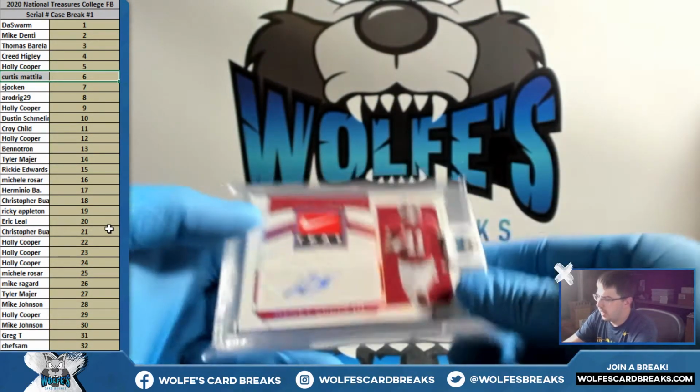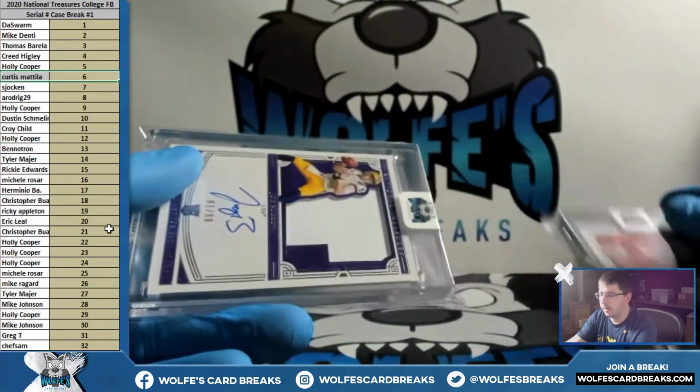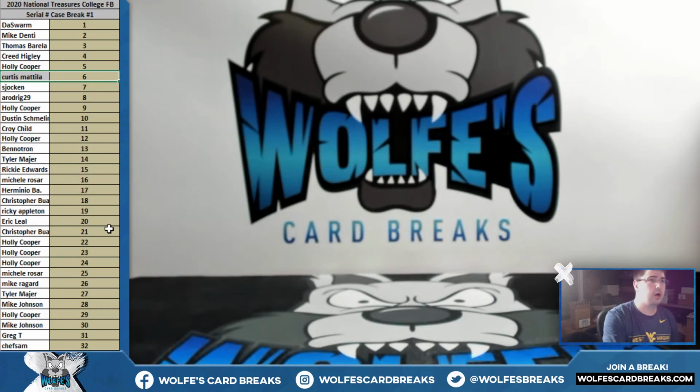Going out to the one spot. 1 of 1, Henry Ruggs III. Nike patch autograph. And a Joe Burrow, 81 out of 99 RPA for the 81 spot. 2020 NT Collegiate Football. 4-box case, random serial numbers. Number 1.